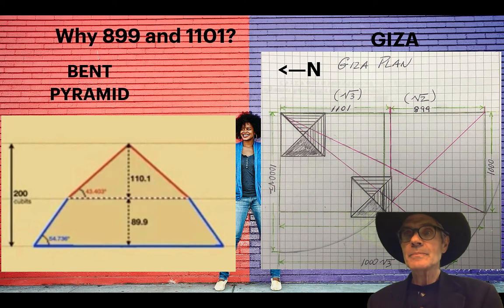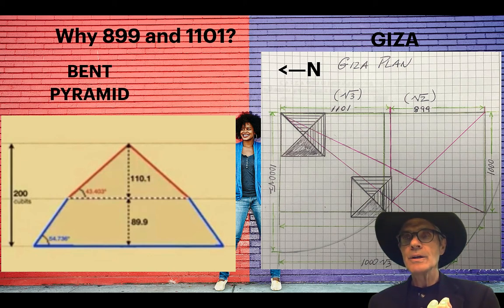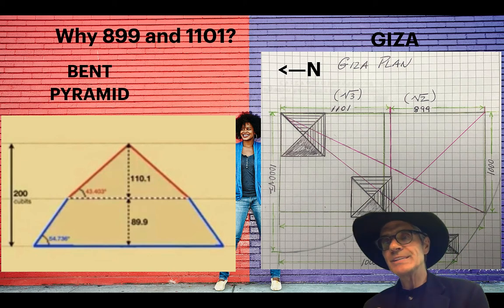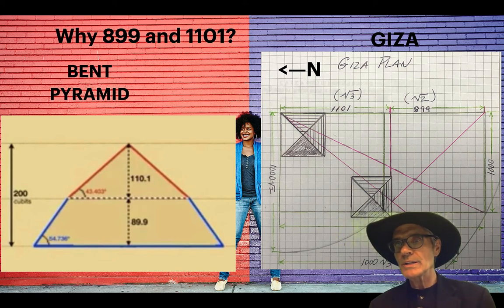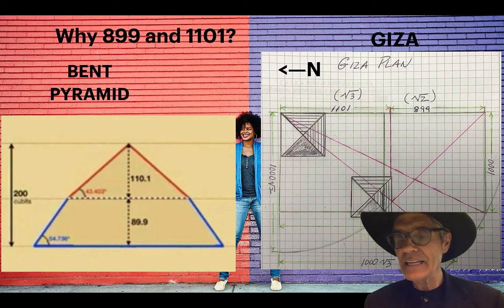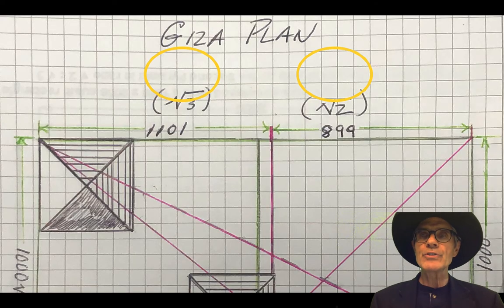Now, if you just look to see where that division takes place, you can see that from the north part of Khufu, which is the pyramid on the left there, to the south part of Khafre, which is the middle pyramid, that's where you get the 1101. And so from the south face of Khafre to the end of that 1,000 cubit square, you've got 899. So that's what it's based on. Okay, so the root 2 and the root 3.